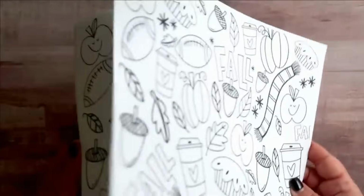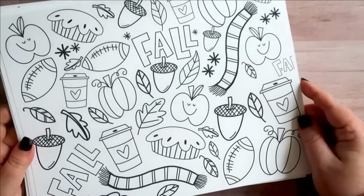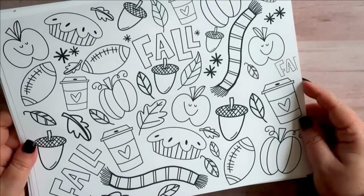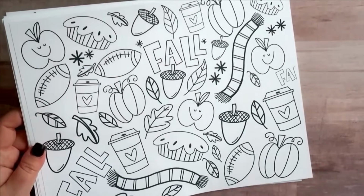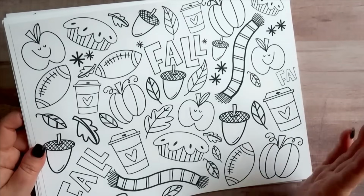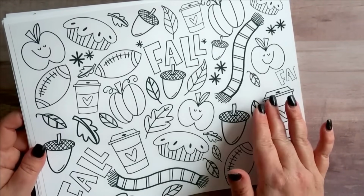I made sure that I printed several of these so that anybody who wanted to could use them while we're sitting around the table chatting or watching football or whatever. This would just be something we can do with our hands. Coloring is an incredibly relaxing activity, so it doesn't hurt to have this as an option for your guests. I love this so much.